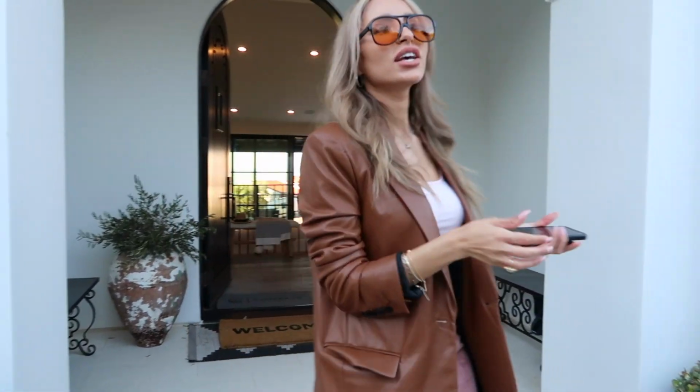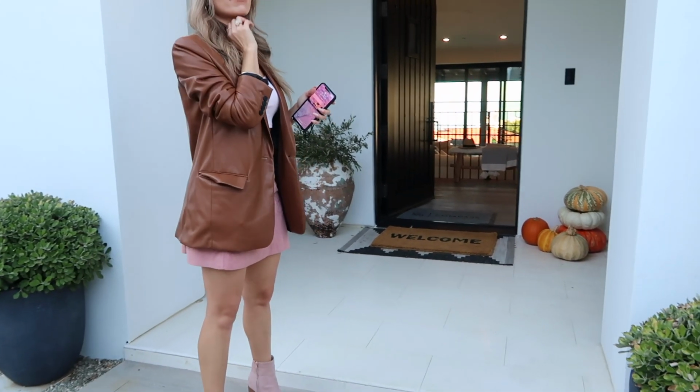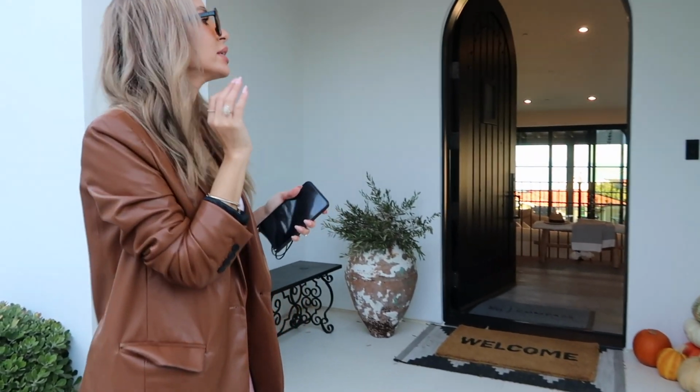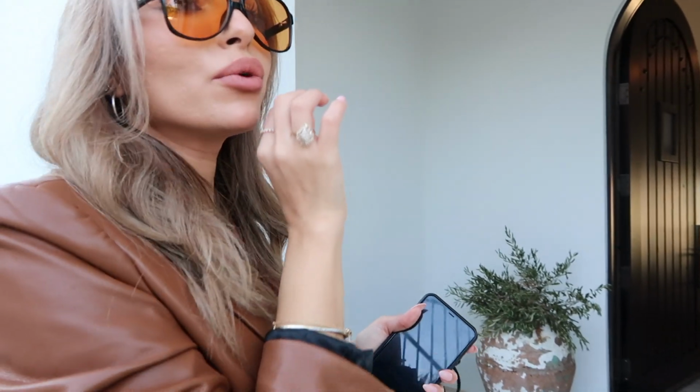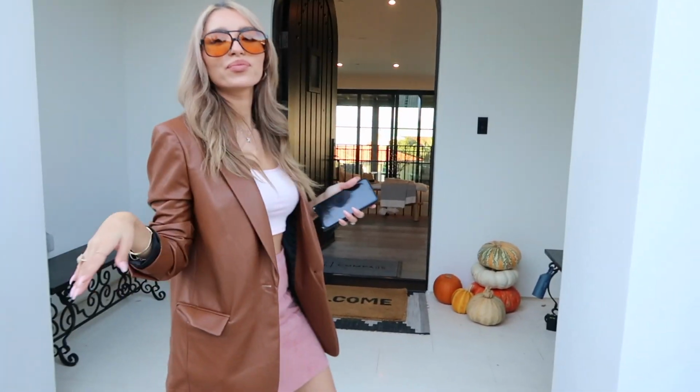Today we're gonna see this gorgeous house, which has a beautiful view of the ocean and San Pedro. I think the marina is also so gorgeous. Today is actually a really good day to see the view. You're gonna see what I'm saying. It's amazing. It's really gorgeous.